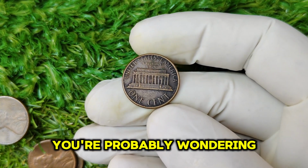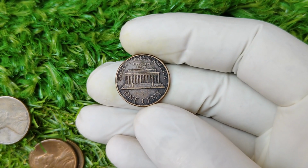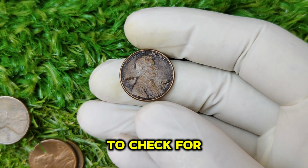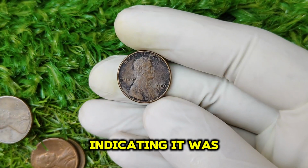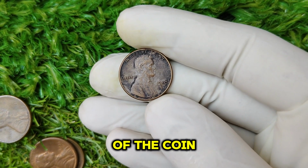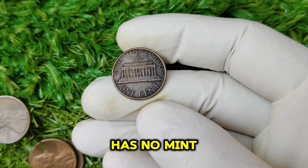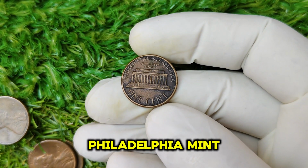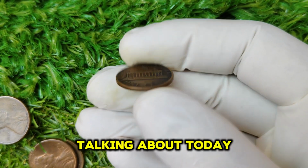By now, you're probably wondering, how can I find out if I have a valuable 1980 penny? Well, here are a few things to check for. First, you'll want to see if your penny has the D mint mark, indicating it was minted in Denver. This can be found just below the date on the front of the coin. If your penny has no mint mark, it's from the Philadelphia Mint, and while it might still be valuable, it's not the 1980 we're talking about today.